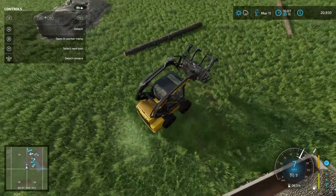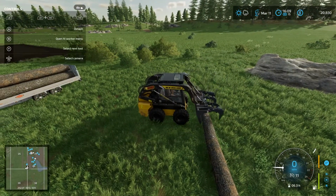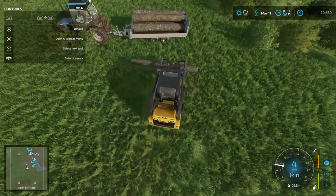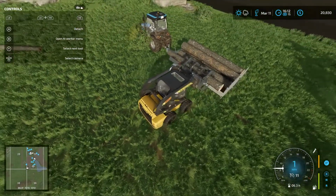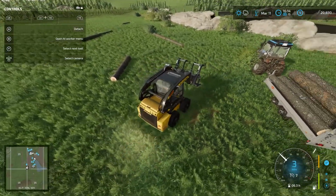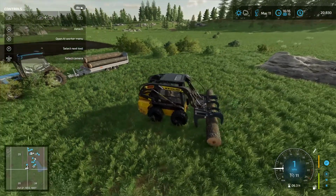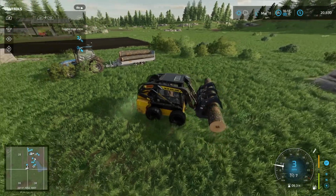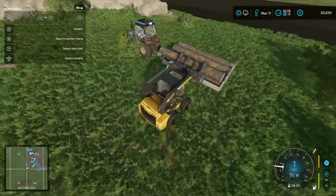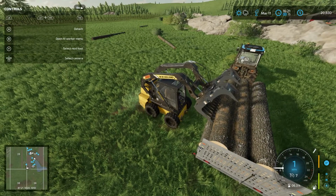Alright, so we got these logs loaded up pretty well here. I think I'm going to try and grab some of these smaller ones, put them along the side on this end, and see if I can kind of stack them up on one another in a way that will make sense. There we go. I should be able to position another log on top of that. Let's see. That should do it. There we go.